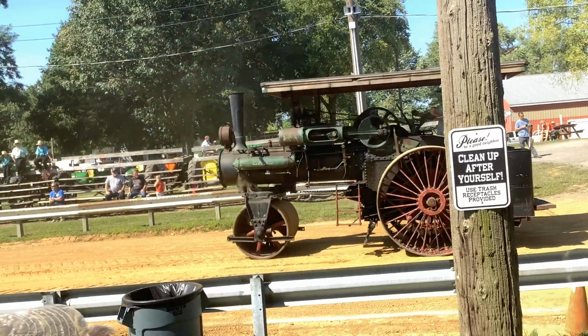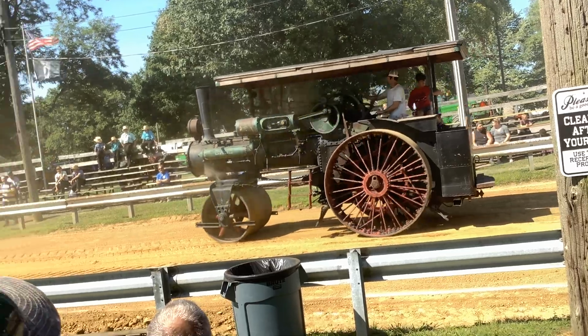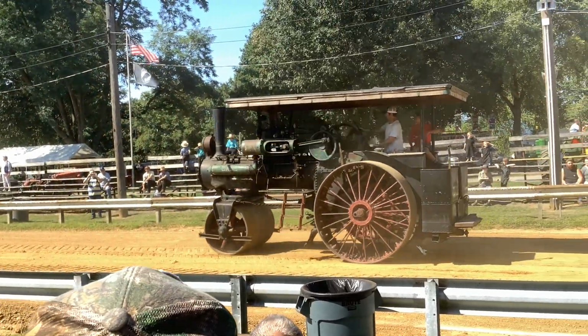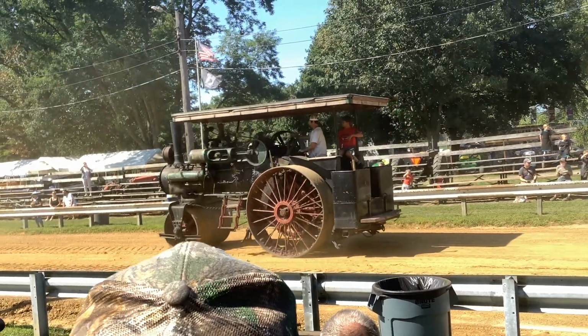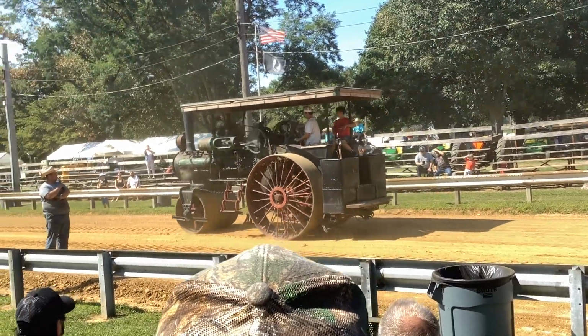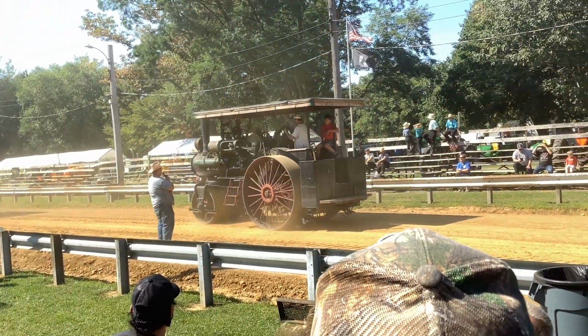There's the steamroller. There we have a 40 horse Case roller coming down. This is a 10-ton model. Take note, there's no steering wheel on this engine. It is steam steering only. There's a bar up there that he shifts around to steer the engine.